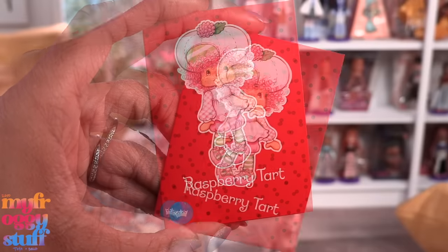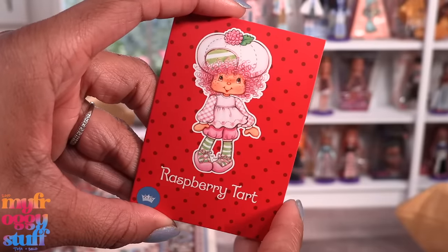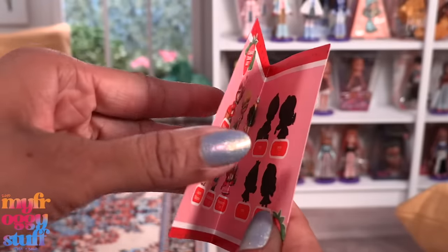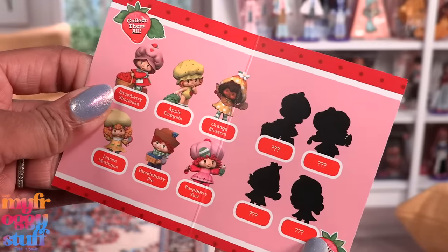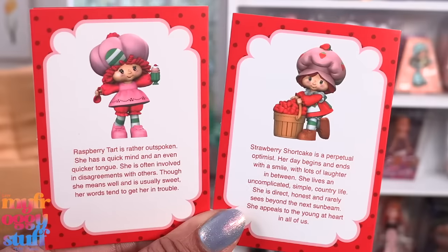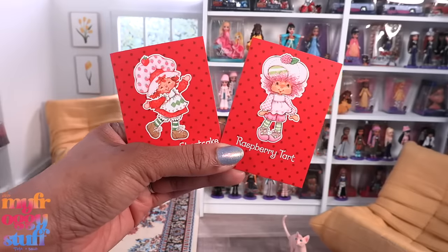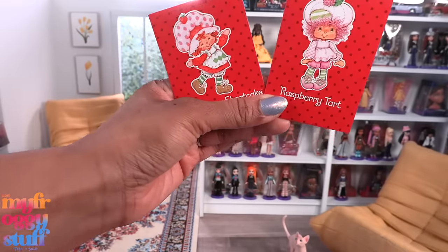There's a card that says the name of the character, and it could totally be used as like some dollhouse art, like maybe in a baby's room. Here is a collector's guide and a little write-up about the character on the back. I have some feelings about the wordage. I might be overthinking it, but I'm just gonna move on.